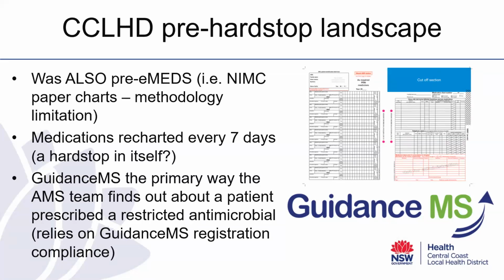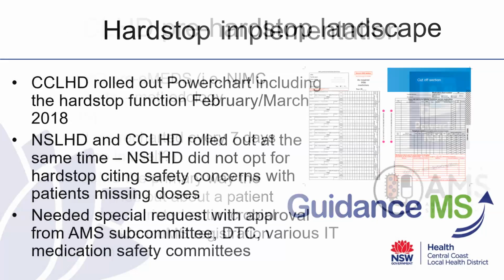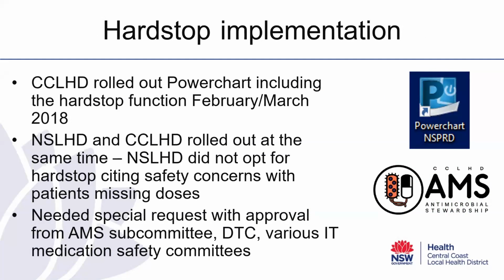Back then, the AMS team used guidance as the means to find out who was on a restricted antimicrobial. And a lot of people who use electronic AMS software know that it relies on the compliance of teams to actually register on the software. Over February and March in 2018, after lots of processes of approval through AMS subcommittee, drug and therapeutics committee, various IT medication safety committees, PowerChart was rolled out in the Central Coast, including the hard stop function.